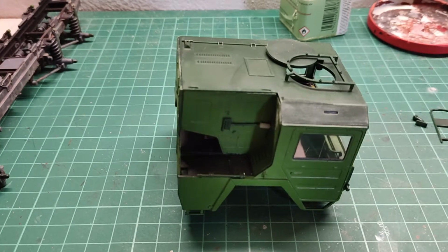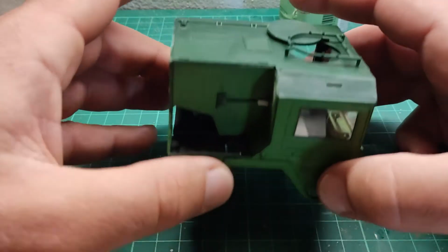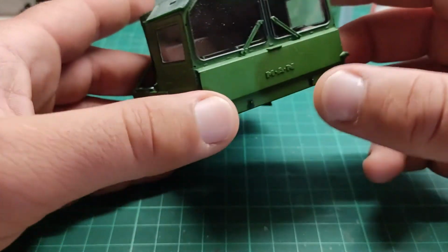So guys, after quite some struggle and cursing and various other stuff, I have managed to make the cabin in one piece.